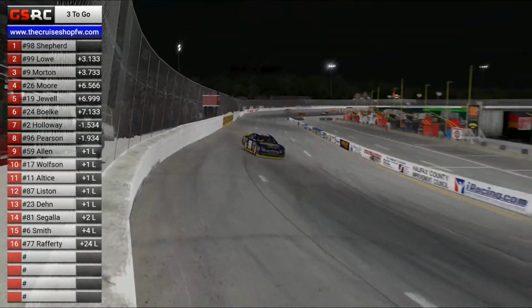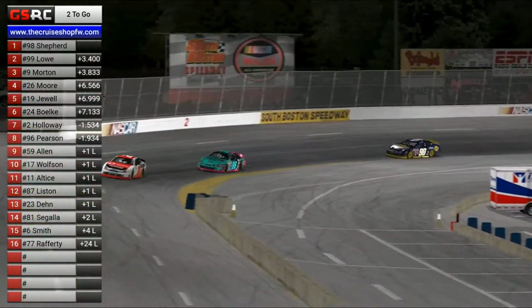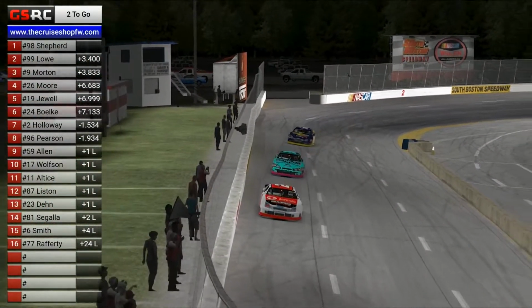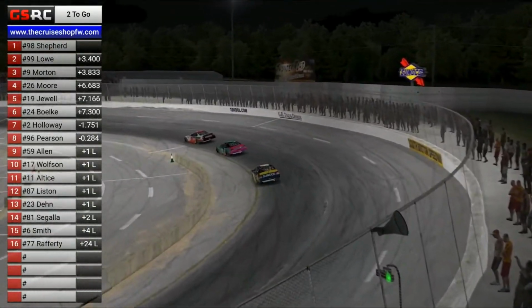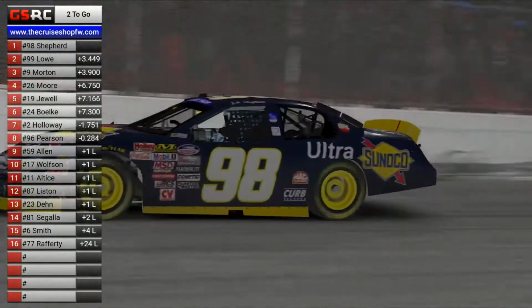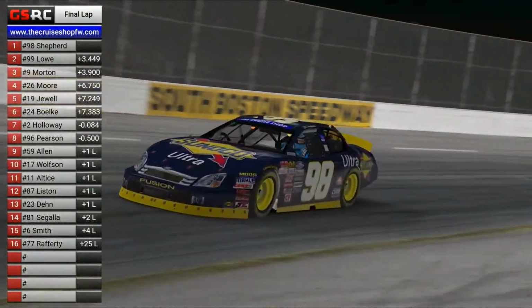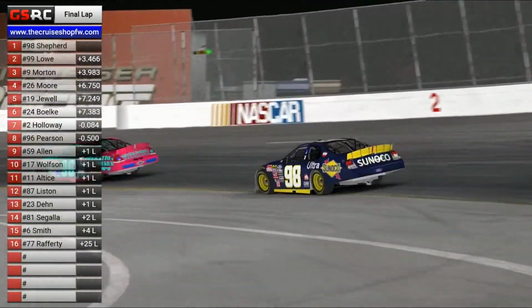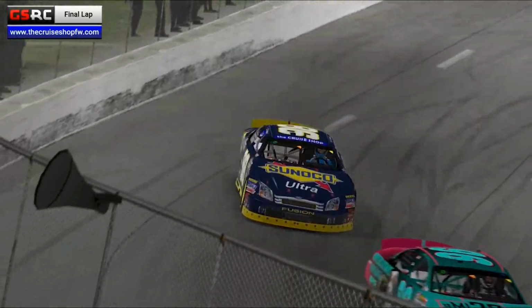Absolutely, and especially in this series, none other than JR Shepard has been the best at it. 2 to go here now, 7 Grand National wins this season, 8 in the inaugural season, and looking to cap it off with back-to-back championships. That is right, as we watch Shepard roll around one final time here at South Boston Speedway for Season 2 of the BRL Grand National Series.